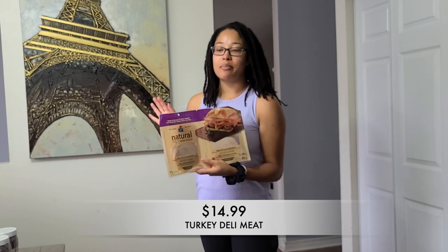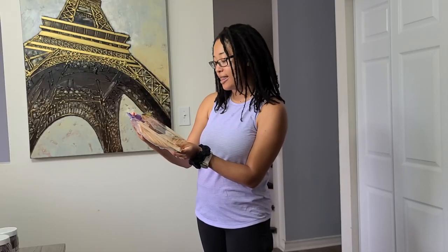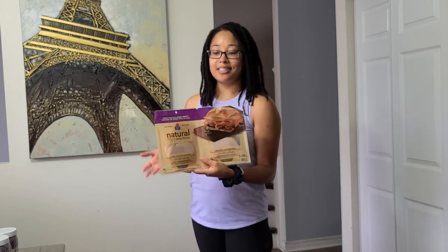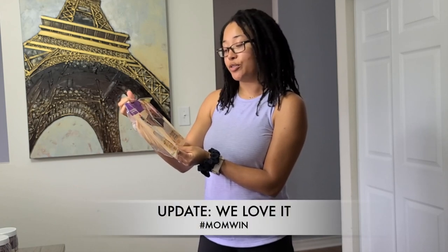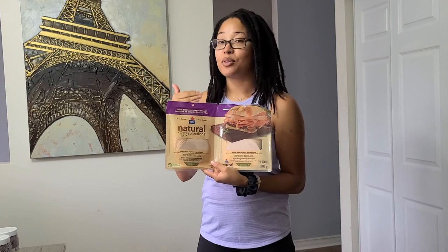Because the girls are heading back to school, they love ham and turkey. I always get it from the grocery store, but I'm gonna try this, the Natural Selections by Maple Leaf. It's a two pack that has, I think, 400 grams in each pack, so it's 800 grams. This was only like $15, and I spent $20 on 400 or 500 grams in the store. So I really hope that they like this. It says that it's made with natural ingredients: just turkey, water, cultured sugar, sea salt, vinegar, potato starch, and spice. It says that it's also nitrate free and gluten free. I'm just hoping that they like this because this will actually help save us a little bit of money, especially when it comes to lunches.